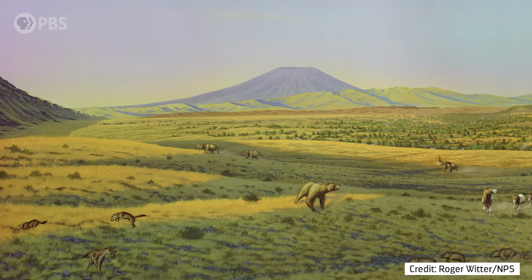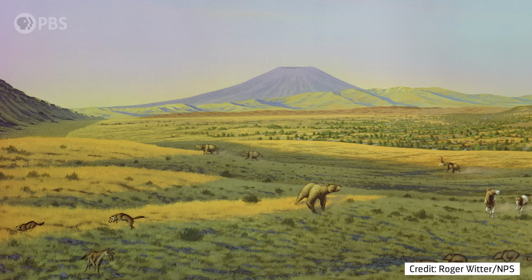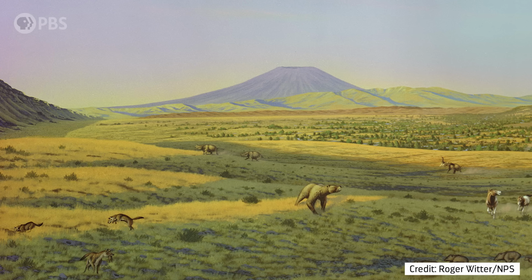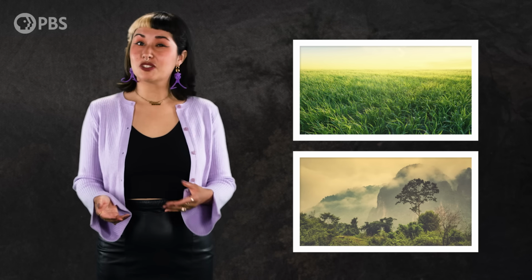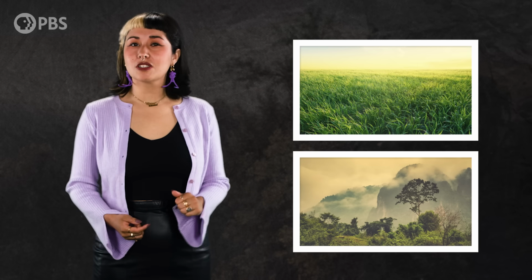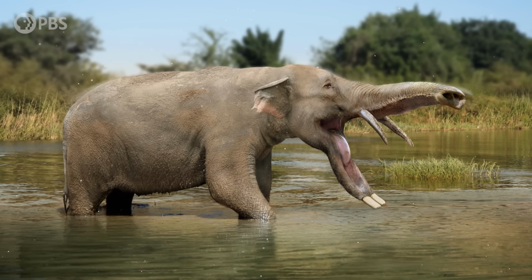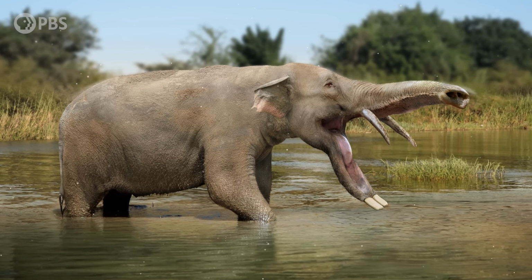Around the middle of the Miocene, the climate was getting drier in many regions of the world, and ecosystems were becoming more open and less forested. So with the range of habitats that existed during this period, from dense humid forests to open dry areas, there were many different versions of long-faced proboscidean species to fill these niches. That is, until they started dropping out of the fossil record at a dramatic rate.